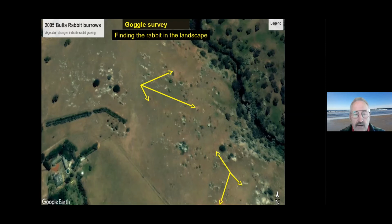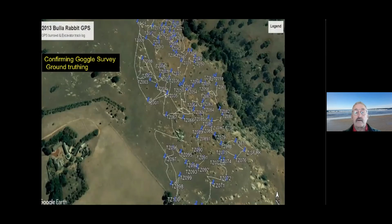You can see there, and I'll use the arrow to point at a couple of spots where we've got bare patches. These bare patches will be related to the rocks and later on, I'd say, related to burrow systems that are in that landscape. One of the things you can notice is the adjoining property doesn't appear to have as many rabbits. There's a creek in between, but I'll soon get across that.